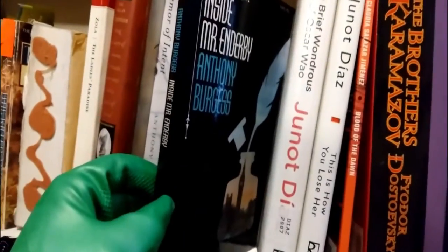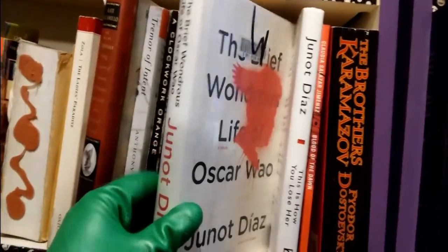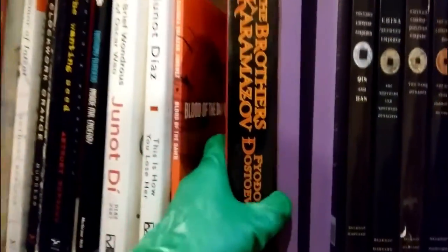And then we got Inside Mr. Enderby by Anthony Burgess, which is part of a series, and I don't even think this is the first part of the series, but I saw it and I grabbed it. Brief Wondrous Life of Oscar Wao, Dominican writer, and his This Is How You Lose Her. Blood of the Dawn, this is a Peruvian writer. And then The Brothers Karamazov.